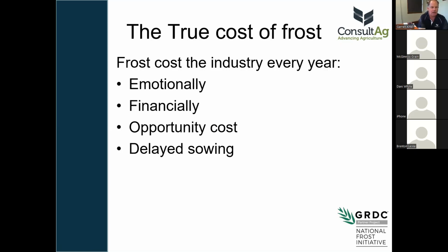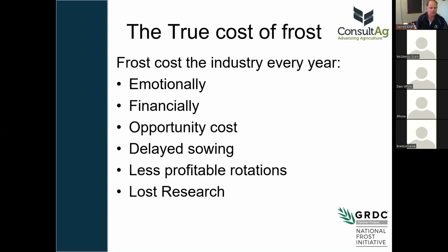Delaying sowing, we know that later sowing crops have a lower potential. But it's about matching that to the yield and the realistic yield potential. And, you know, often in frost-prone paddocks, we're stuck with less profitable rotations. We're not game to push canola onto a frostier paddock or those sort of things.